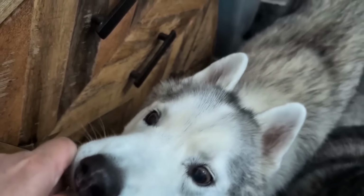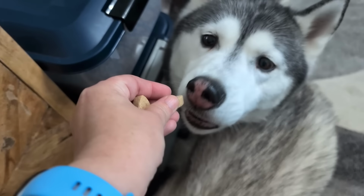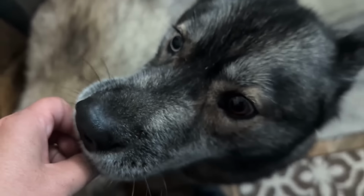Once we're back from our walk, it's time for the dogs to get their treat. Gotta be rewarded for the walkies.